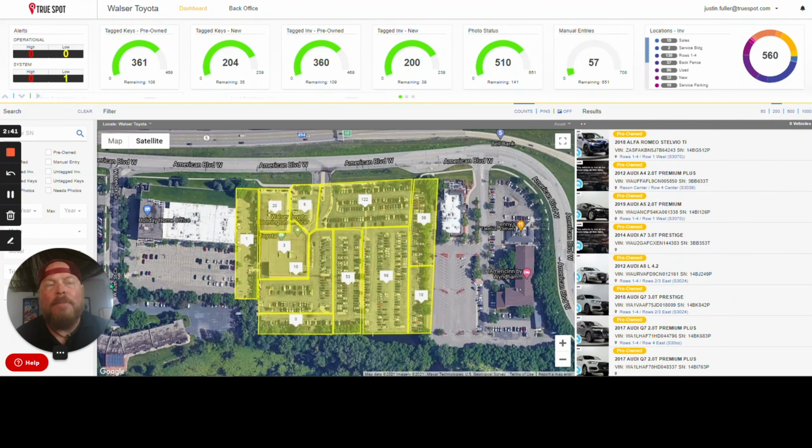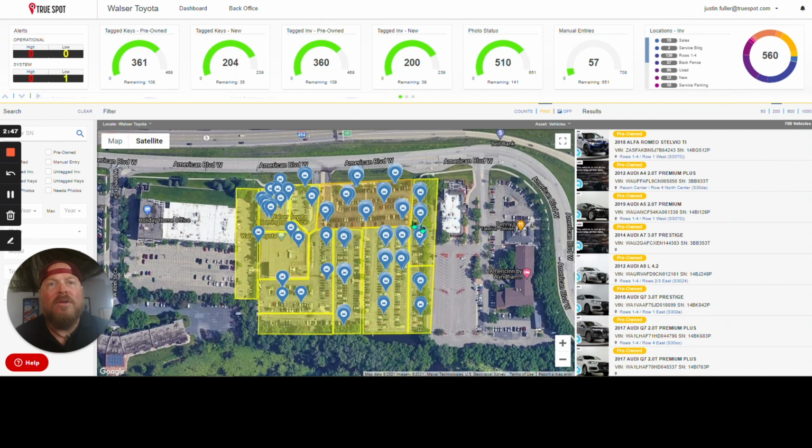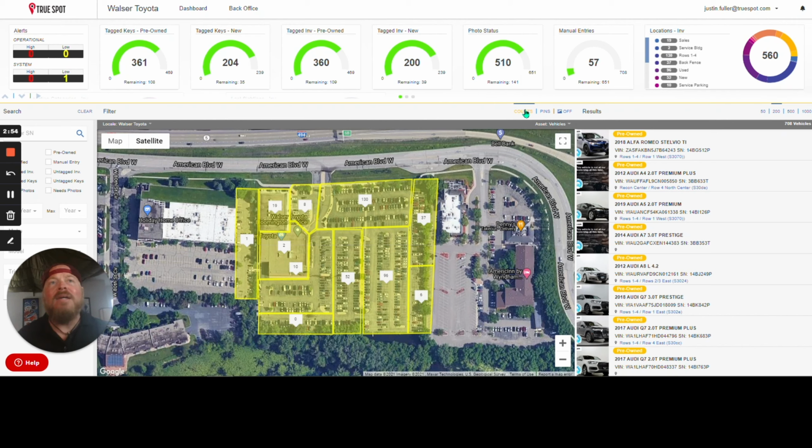So from an inventory manager standpoint or anything like that, know that I can see a list of how many vehicles are in each one, and then I can flip over to pins and it'll show me where different vehicles are sitting. So I can kind of do two different things here. What's really cool about this is not only can I search out my keys in my cars, but I can start looking at different things, and you'll see all these windows across the top, right? So I'm gonna break these down for you and explain.